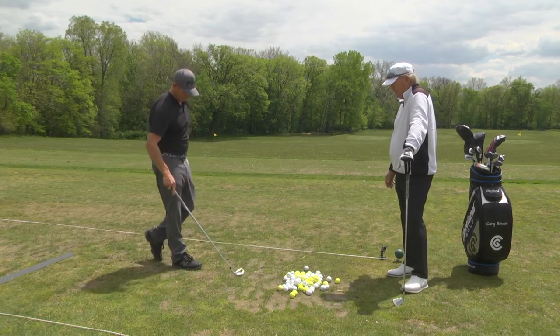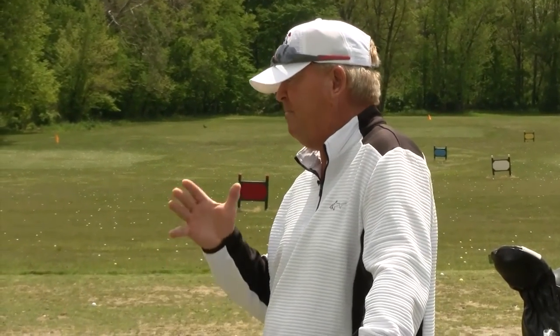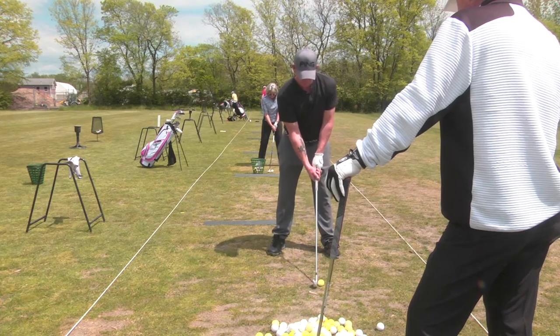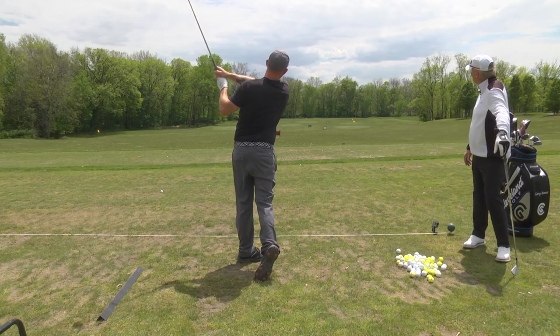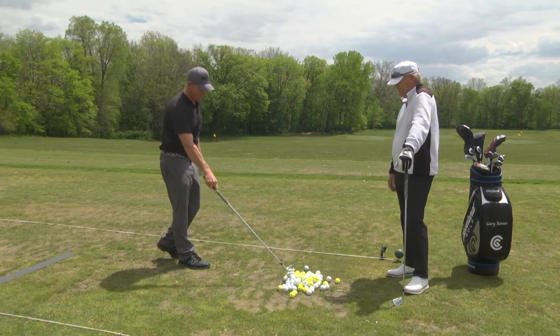One thing about this course is bent grass fairways. I love playing off bent grass fairways. You can create some backspin. You get some fantastic lies, obviously. It's just back and through it. Absolutely perfect. Solid. And that's how you do it.